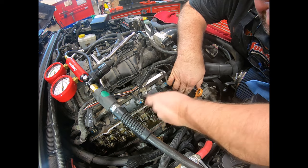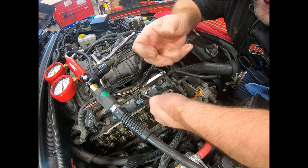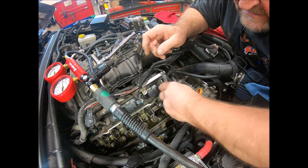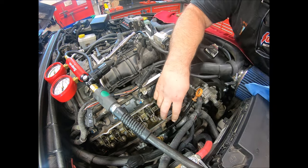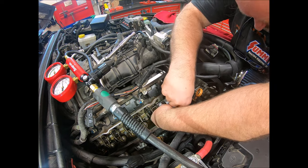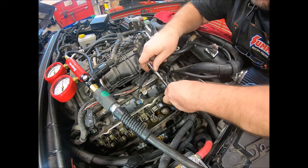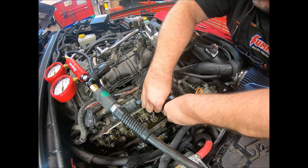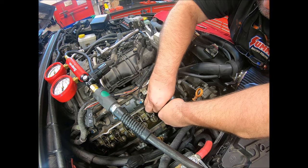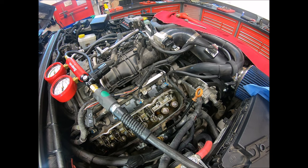Now we're going to slowly back the tool off and watch very carefully as you guide the retainers up onto that taper and lock. Yep, and they capture. And that one now captured the keepers and the retainer. Go ahead and pull the bridge out. Remove the tool. And cylinder number two is done. So only seven more to go now.